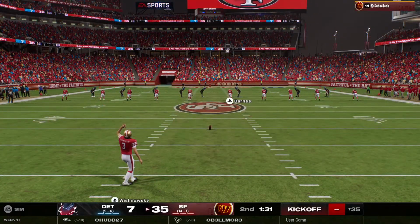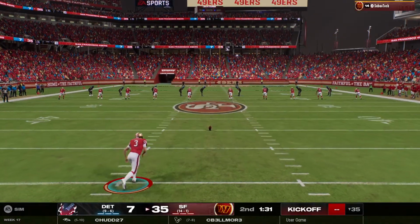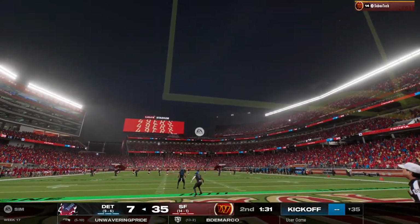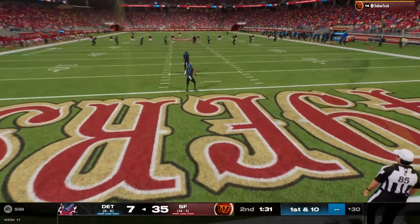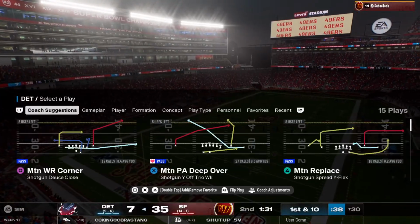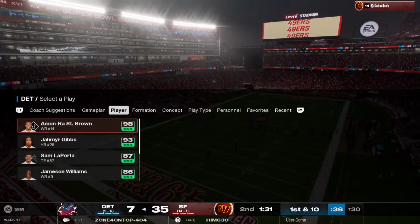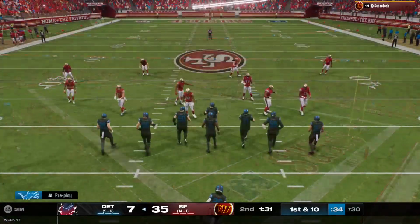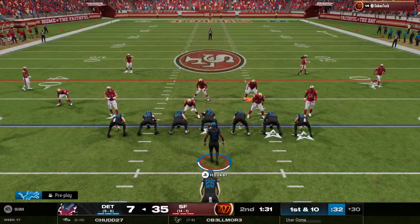Mitch Wishnowsky to kick off for San Francisco. Here is Wishnowsky to boot it away following the touchdown. And no run back forthcoming, so this will come out to the 30. They're on the 30-yard line. The Detroit offense ready to begin their drive.